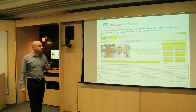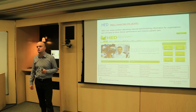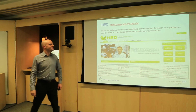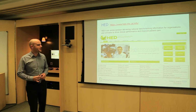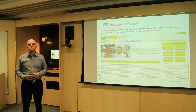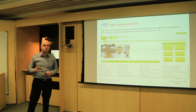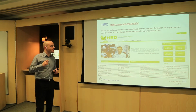The other tool that you're probably more aware of is HED. Are there any hospitals in here that are actually signed up to use HED? Massive hands going up there. Okay, so this is our healthcare evaluation data tool. We have around about 40 acute trusts signed up to using this, 3 clinical commissioning groups, and we have the Australian Healthcare Round Table as well using this.